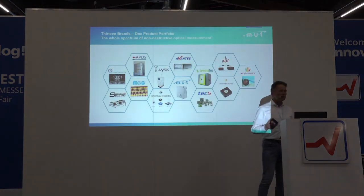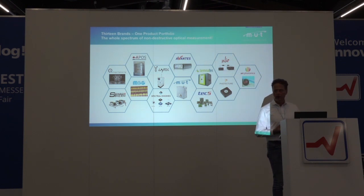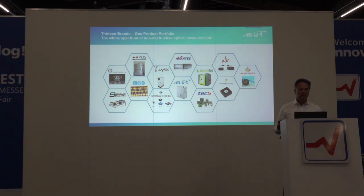So in this community, you might actually know a few of our sister companies. Maybe Avantis is the most known for compact spectrometers, light sources, and spectroscopy software. Then we have Sensor-Therm, which manufactures infrared detectors and cameras. We have Spectral Engines that make handheld NIR spectrometers, and also Tech5 might be known quite well for their spectroscopy solutions for process control. And then we have a few other companies which are in quite interesting but niche applications.